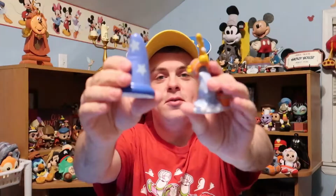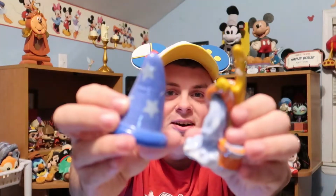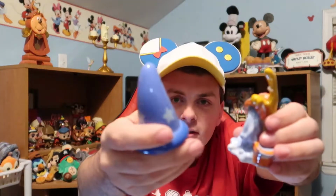Let's see what that's all about. Oh, this is so cool. This is really cute. It's Sorcerer's Apprentice. It's a sorcerer hat and broom, salt and pepper shaker. Look how cute those are. That's something really unique. I've never seen these before. These are really cool. Nice. And I love Sorcerer Mickey.